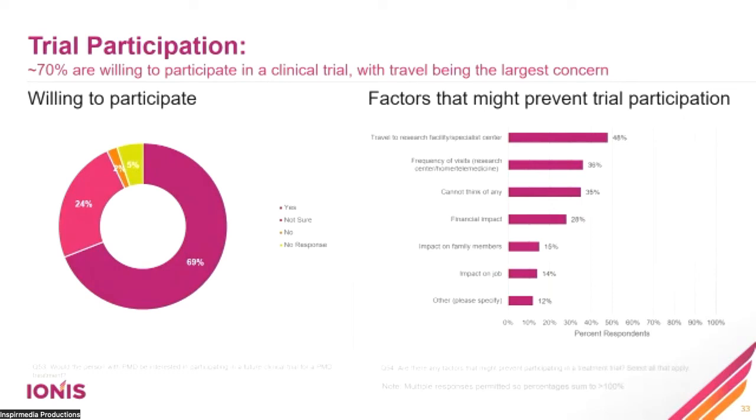So we asked the caregivers about the concerns relating to participating in a clinical trial or a natural history study, and they gave examples such as traveling to research facilities or centers being really the greatest concern, and that was also followed by the frequency of visits.